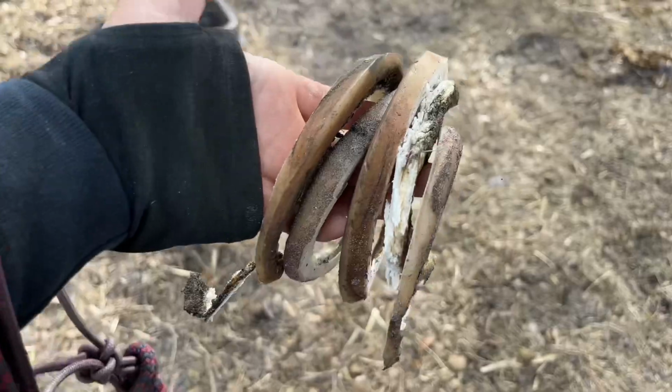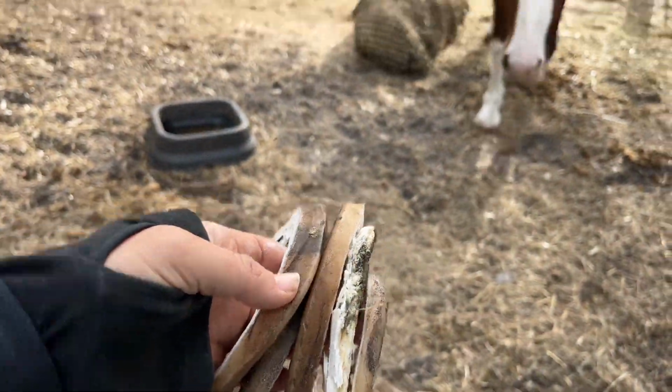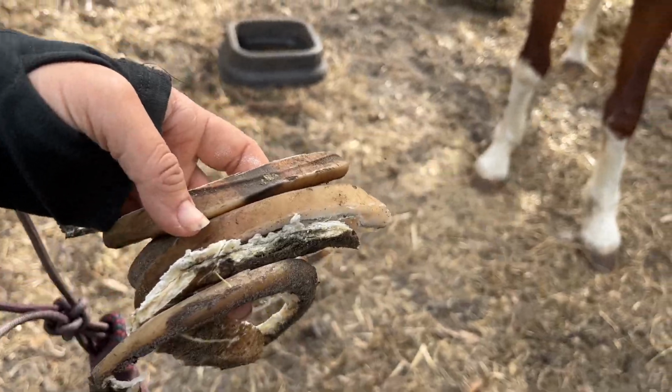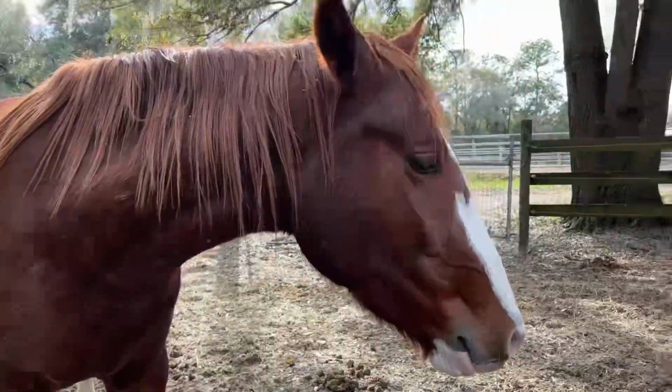The gelding also got his feet done. I just didn't get any video of it. Her feet done. Hi. Those are decent sized. They look good now.